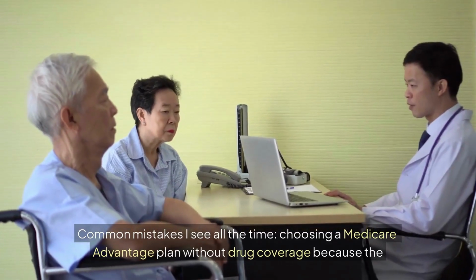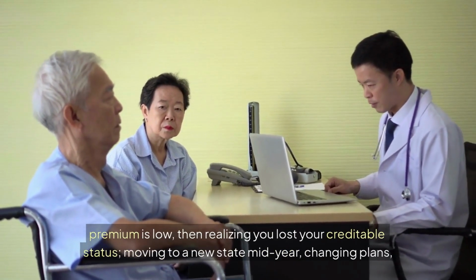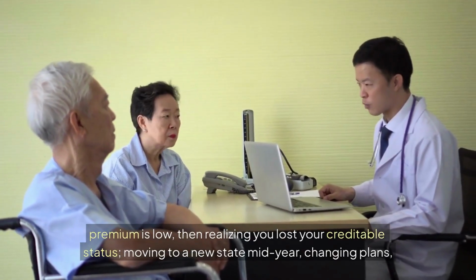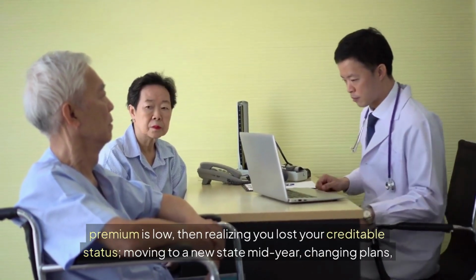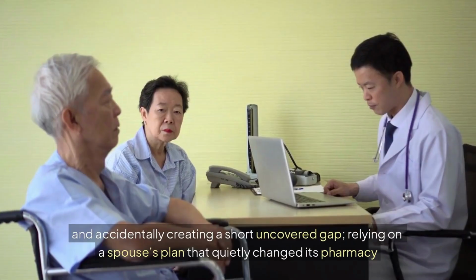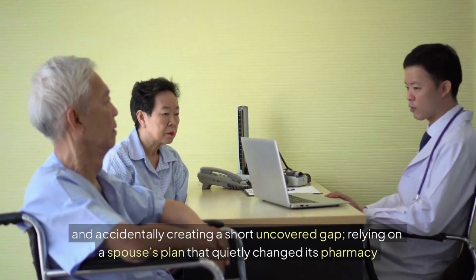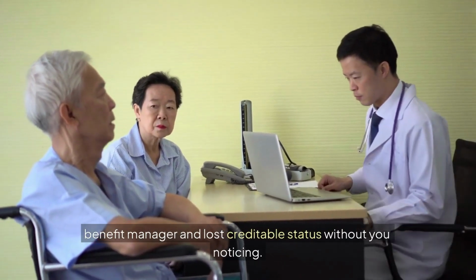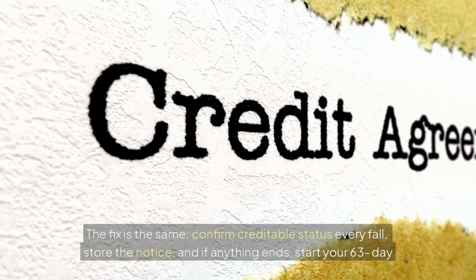Common mistakes I see all the time: choosing a Medicare Advantage plan without drug coverage because the premium is low, then realizing you lost your creditable status; moving to a new state mid-year, changing plans, and accidentally creating a short, uncovered gap; relying on a spouse's plan that quietly changed its pharmacy benefit manager and lost creditable status without you noticing. The fix is the same.